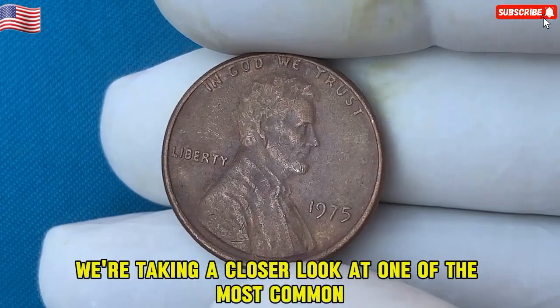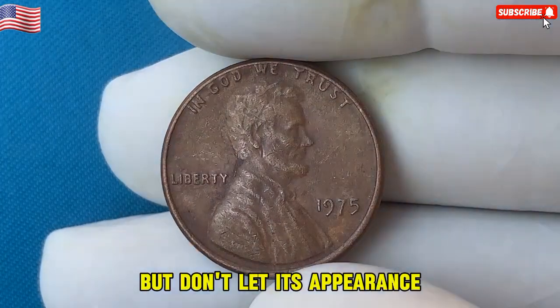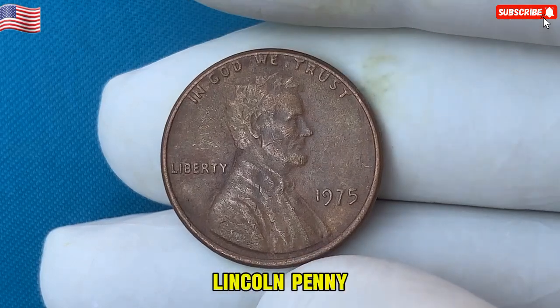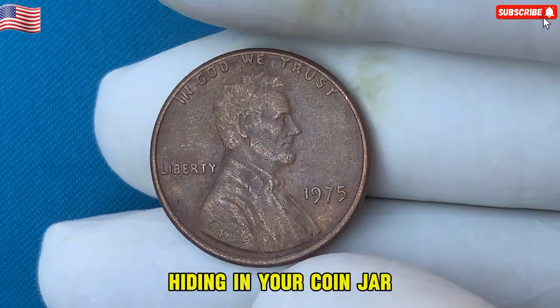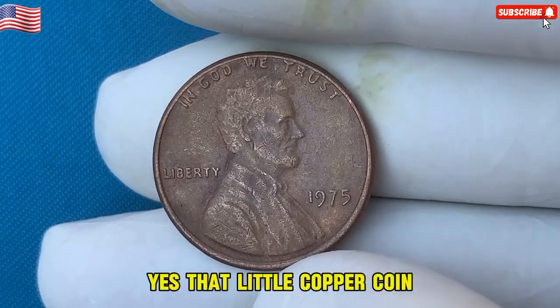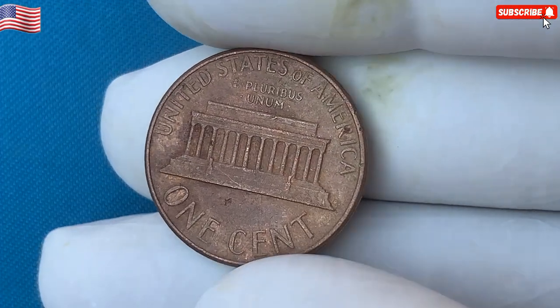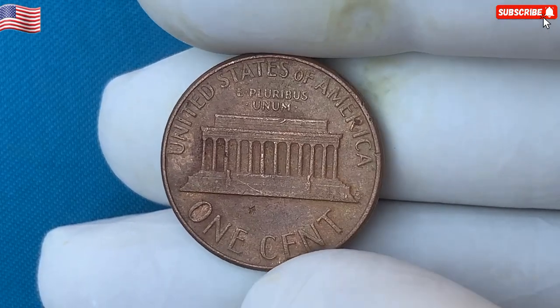Today, we're taking a closer look at one of the most common coins in American currency, but don't let its appearance fool you. The 1975 Lincoln penny, specifically the one with a mint mark, might just be the jackpot hiding in your coin jar. Yes, that little copper coin that most people ignore could be worth far more than you ever imagined. But as with all great discoveries, the secret is in the details.